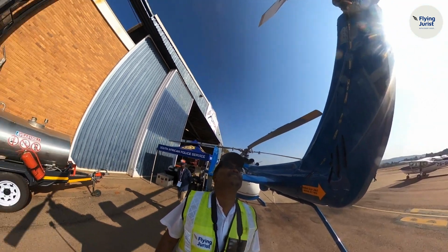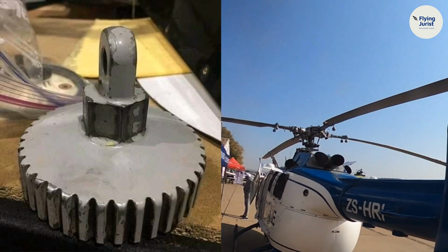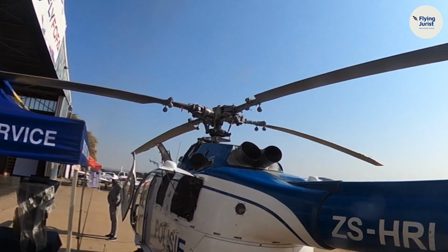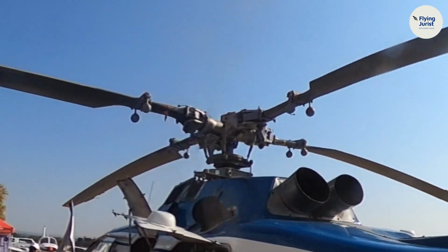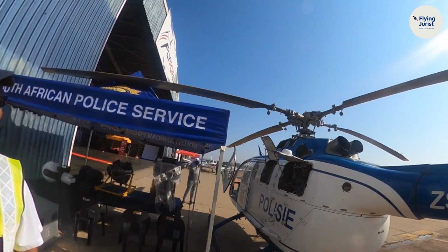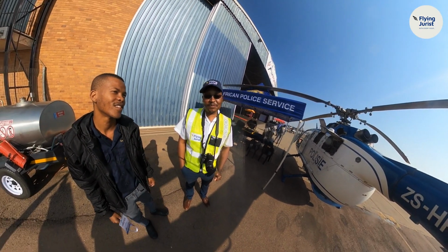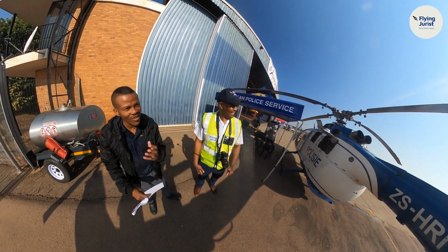Where's the Jesus bolt? The Jesus bolt is on top of those blades, the middle one. Why is it called the Jesus nut? Because if that nut goes out, then the aircraft is gone. Say your last prayers and go meet your maker.